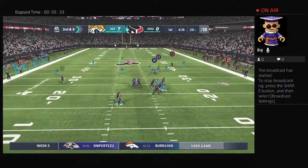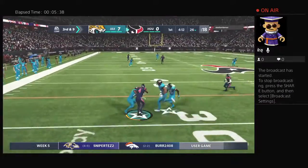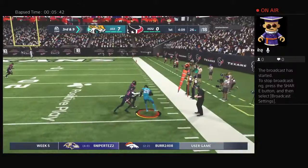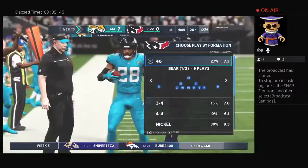Throwing on third down, Watson dancing to his left. He can run for it, and he went. Oh, the ball is out. Watson lost it, and the Jags grab it. And his guys are going to get the football at the 28-yard line.